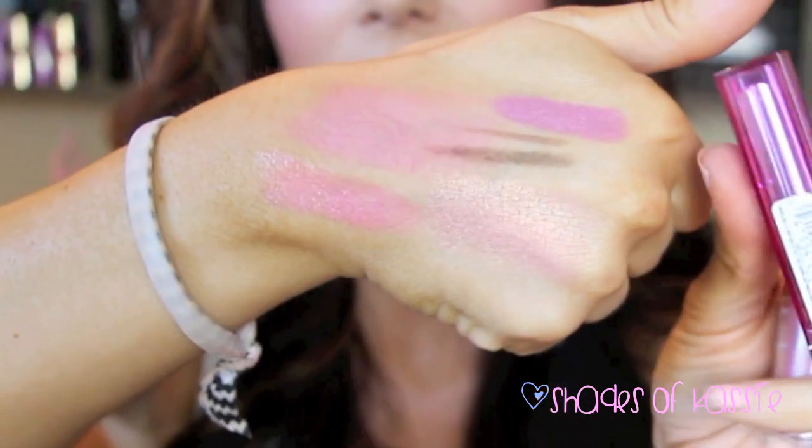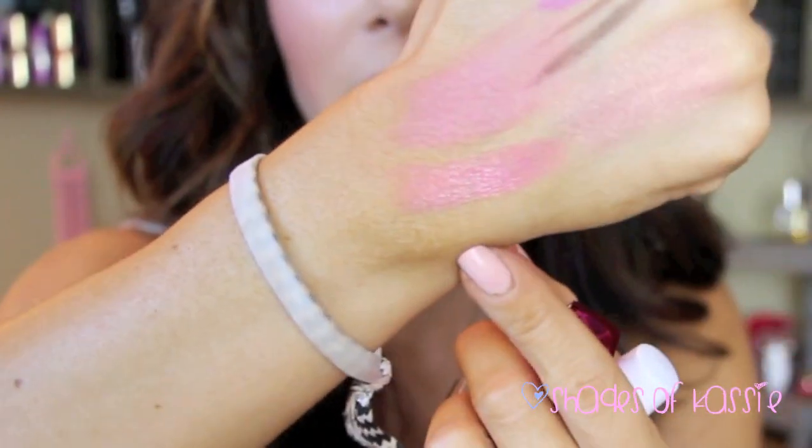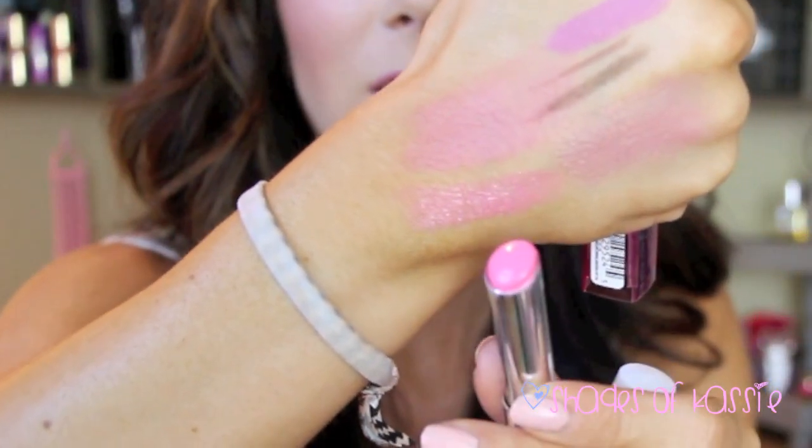Another one I've been wearing is this Color Whisper in Petal Rebel, and it's right here. It's a really pretty pink. I wasn't a fan of these Color Whispers, but I do really love this color. So this is Petal Rebel.